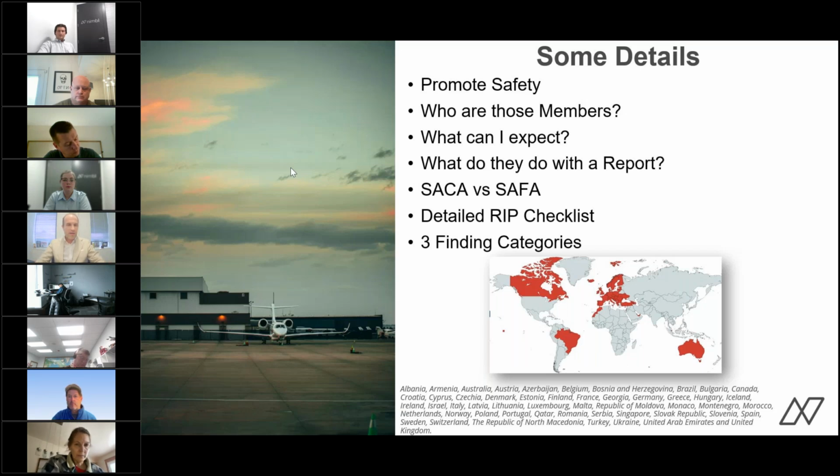And to do that, EASA does provide a detailed ramp inspection checklist that will list all the items that an inspector can ask you about. And they're few and far between. It could be the MEL, the status of the exterior condition of the aircraft, the interior condition of the aircraft, how you're stowing cargo. There's quite a lot of things they can look at, but it is outlined in that ramp inspection checklist, which is publicly available through the EASA website.